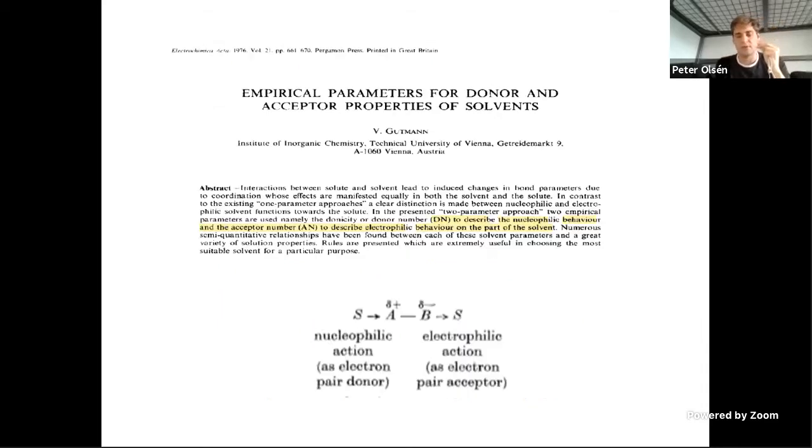So when I was struggling with this problem in the lab, I performed, I think, 15 or 16 reactions in different solvent systems. And when I was reading up on the literature, I found some very intriguing literature from the mid-70s by Gutmann about the empirical parameters for donor and acceptor properties of solvents. And this is a very important concept in the field of metallo-organic chemistry. However, I could not see any examples in the field of polymer science where they have used this. The reason why I really like these concepts is that you divide the properties of the solvents into two different components.